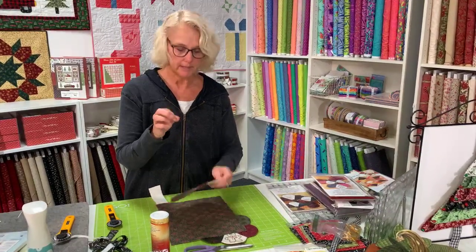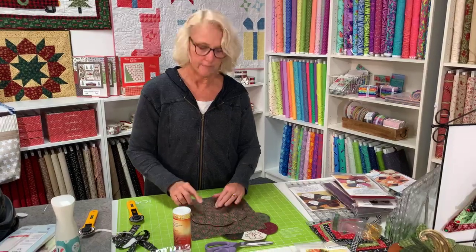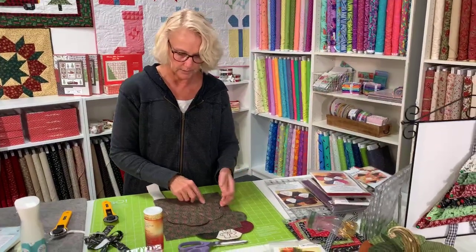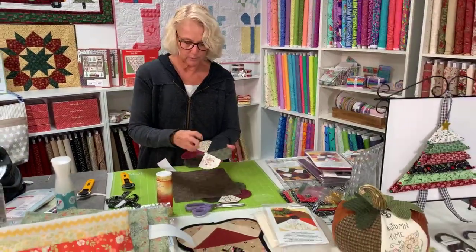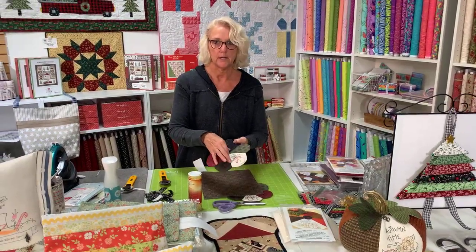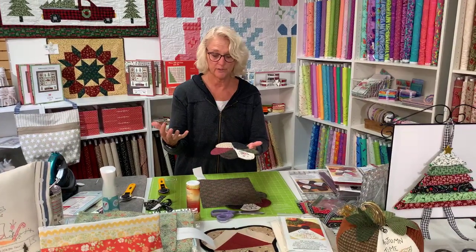And I drop my stitch length down to about 1.5. And that just helps me to be able to make those curves a little bit smoother and nicer as I'm stitching around. Then as you go around, you'll notice that there's a little hole in the middle here. And this little hole is where you turn everything right side out. Make sense? It's really fun.